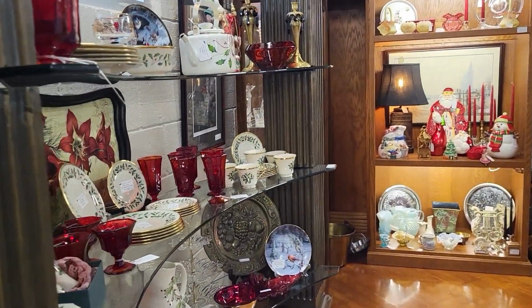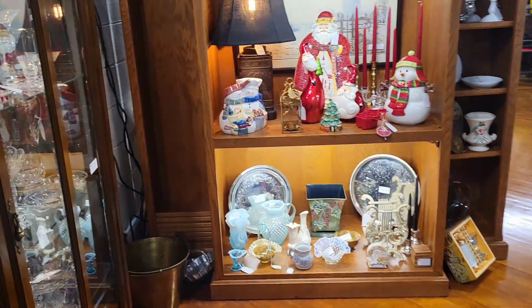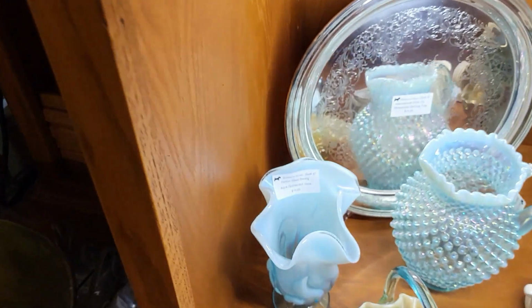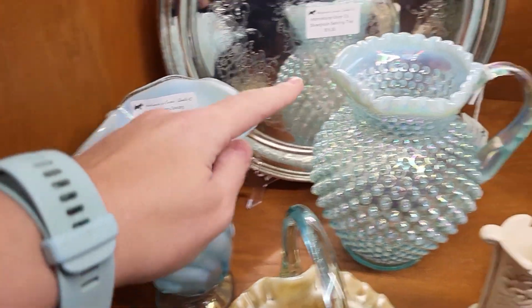Fancy. Oh, the red glass. Oh my goodness, look at that vase down here. Wow, look at that. That is gorgeous. I love that. $75, this is really pretty too.